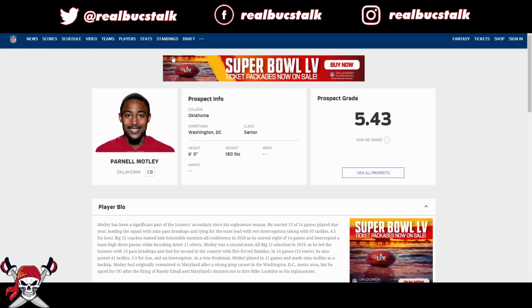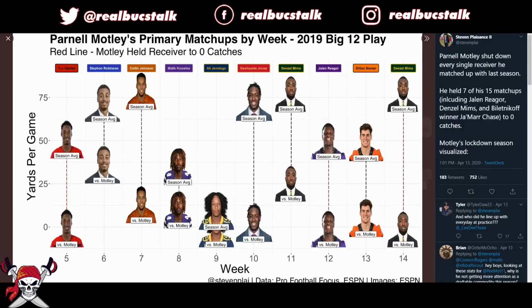Yeah, I agree. In this defense, we want aggressive, press, in-your-face corners, and I feel like he fits that bill easily. And you mentioned all the talented receivers he went up against. You're going to see it in the video. Jalen Reagor, he held him to under 10 yards. Denzel Mims, second round wide receiver, this is his average, and this is what Motley did to him. I love this little picture or graph they showed of what they averaged opposed to what Parnell Motley allowed. And then this comment was the best thing: who did he line up against every day at practice? CeeDee Lamb, probably the best, if not top 2 wide receivers in this draft class. So let's break him down and check out why he was undrafted and what he does really, really well.